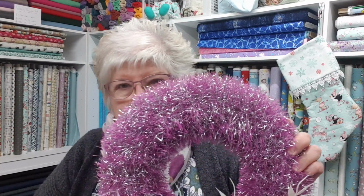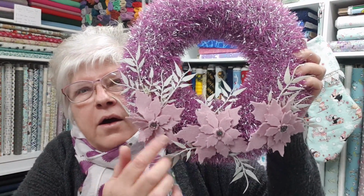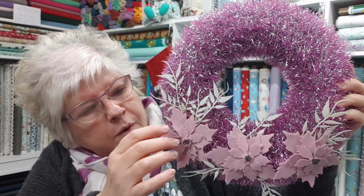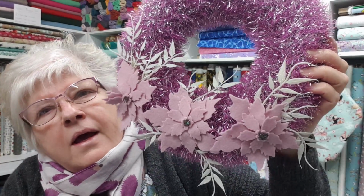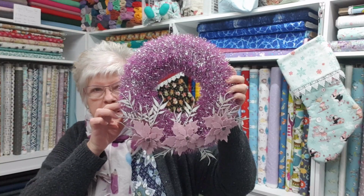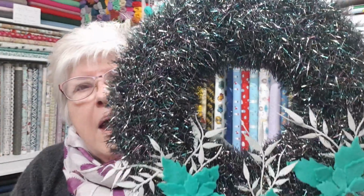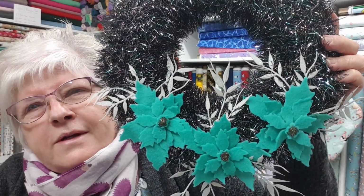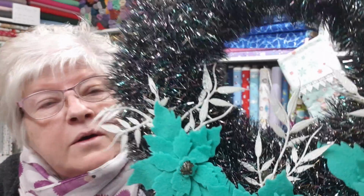And the next two wreaths, this is using the King Cole chunky tinsel yarn, and they've all got polystyrene rings in. I love the colour of this, and I've got a die cutting machine, so I cut out some poinsettias in some wool felt, and yeah, I really like that one. And the next one is the same again, different colour yarn. I think it's a Sparkleless one or something, and I got some teal poinsettias, and I put some little beads in the centre, which I really like.